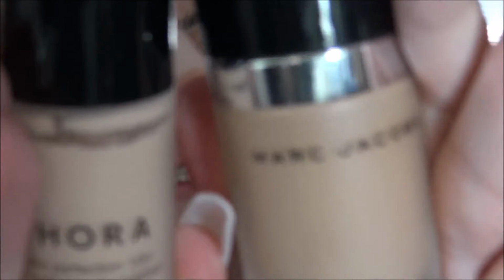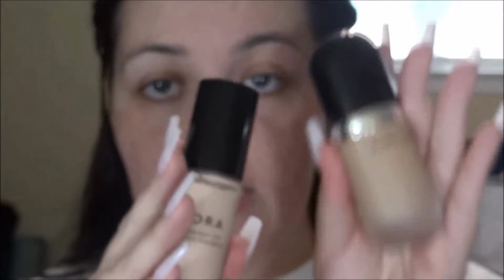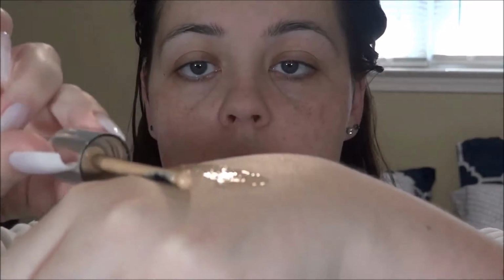So for oily skin, I like to use a mattifying foundation. Today I'm gonna go in with a cocktail of these two foundations right here. This is the Marc Jacobs Remarkable Foundation, and this is the Sephora 10-Hour Wear Foundation. I mixed these two shades because this one's slightly too dark, this one's slightly too light, and they're both mattifying foundations, so they work perfect together. I'm just gonna take it and put it on the back of my hand. So that's the Marc Jacobs, and then I'll do a pump of the Sephora foundation.